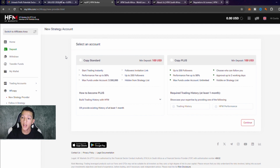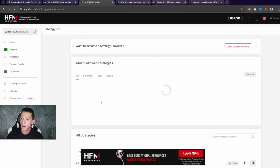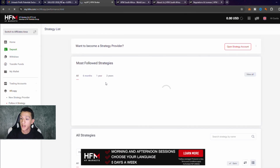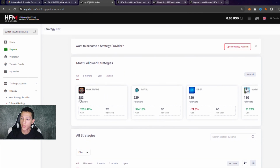So obviously you have to fund your account to be a strategy provider. So you can see you need to have a minimum deposit of 100, copy plus, so you can have up to 200 followers and so on. And then follower strategies, so just go to this tab. So as you can see here are the most viewed strategies on this account. So you can see this person has 280 followers.